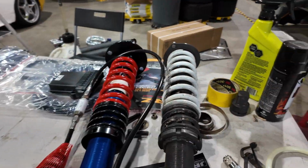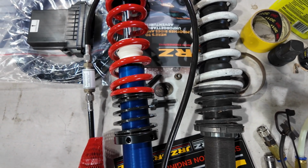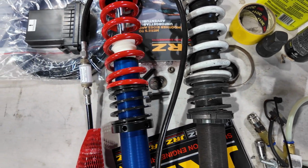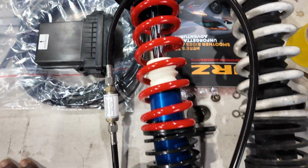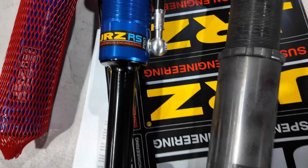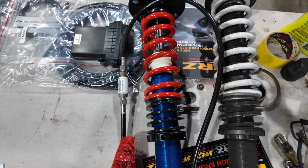So we're looking right here at just the differences between the JRZ and the Hypermax coilover. As you can clearly see, there's a bit of a difference, obviously between the springs. There's obviously a difference between the spring rates of both of them, just with the way both coilovers are made and designed. There's a lot more technology in this JRZ RS Pro coilover, and you can see the name right there, RS Pro. Definitely a lot more technology and more things for this one.